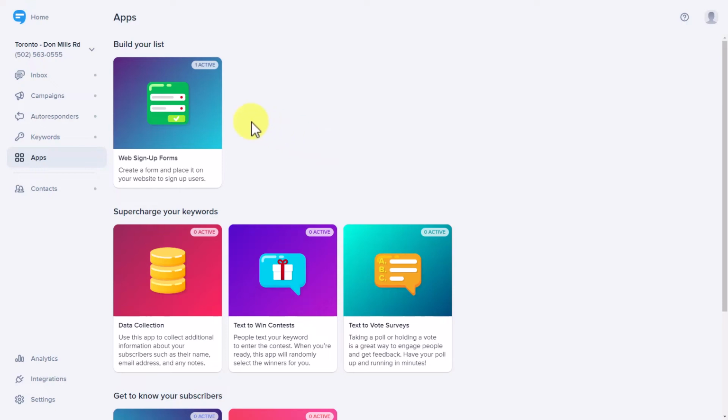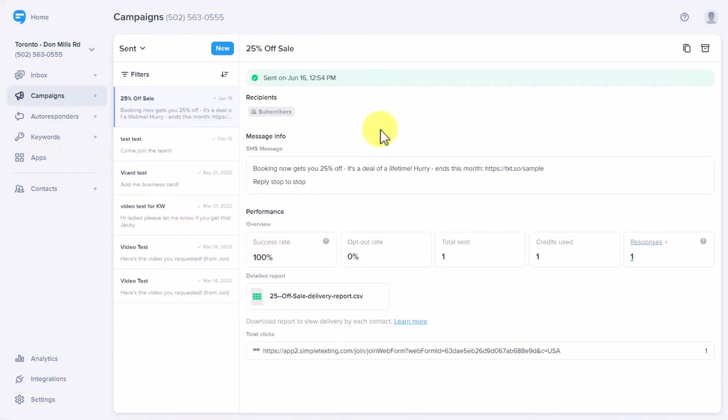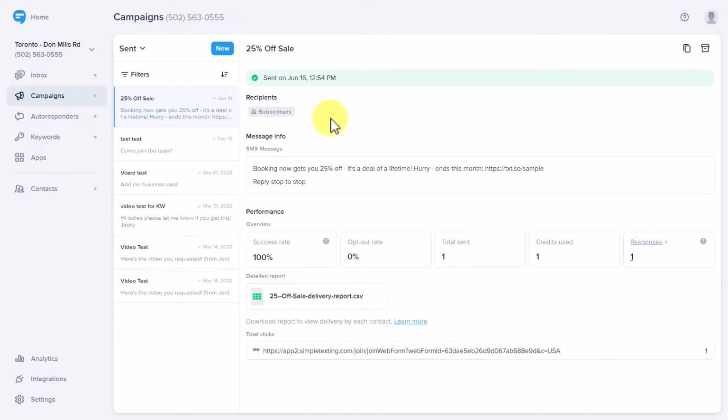But enough about consent. Let's move on to one of the most powerful features when it comes to using text messaging marketing, and that is creating your own campaigns. This gives you the opportunity to communicate with thousands of your clients exactly when you want to and have them act on those requests in a matter of minutes.